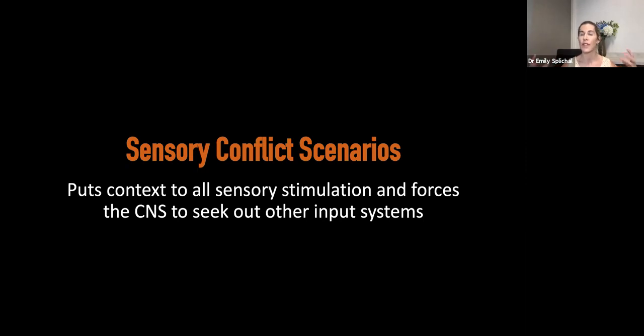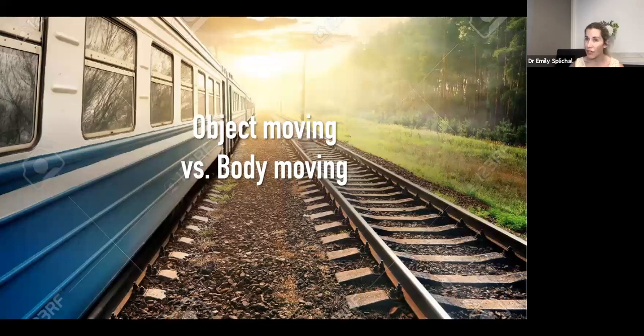There's this internal conflict of how we maintain center of gravity. Okay, so I'm going to look at the other three input systems and upregulate them to help me orient myself in space and control my movement. I'm going to most likely upregulate the proprioceptive. Now, this conflict is really putting context to every scenario that we're in. Another really good analogy of sensory conflict is if an object is moving next to us. So we're standing next to a train and we are standing still, but the train is moving.